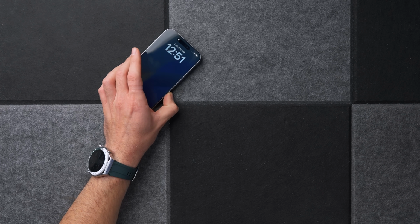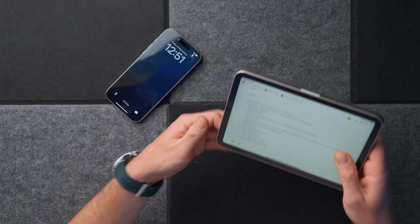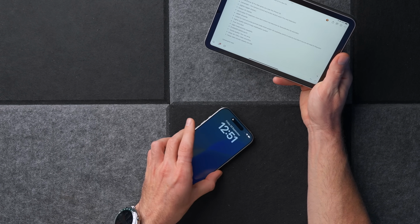To help with that, I've made a list of the things that you get with the iPhone 16 Pro Max that you don't get with the iPhone 16.